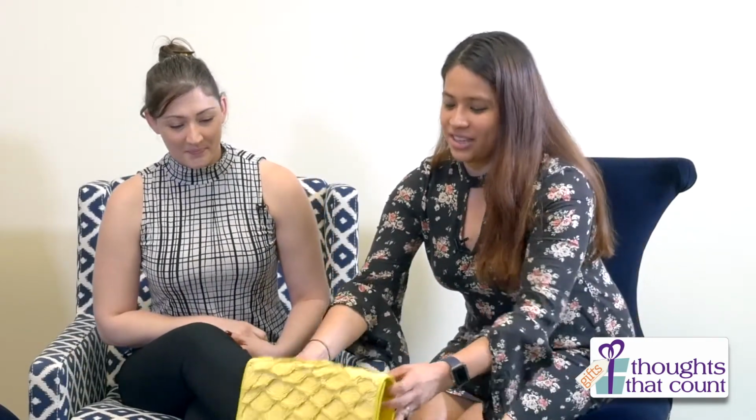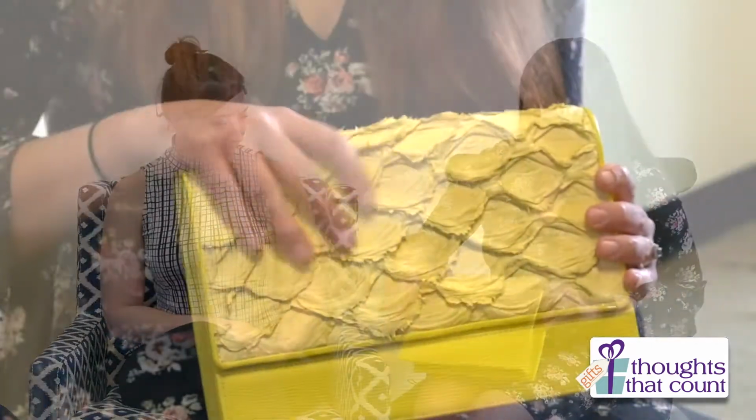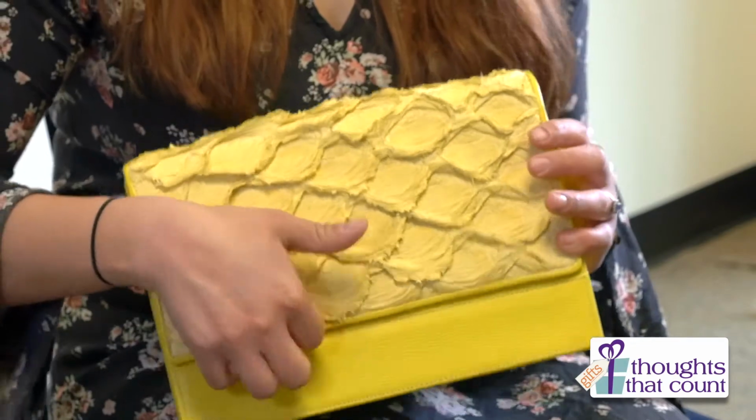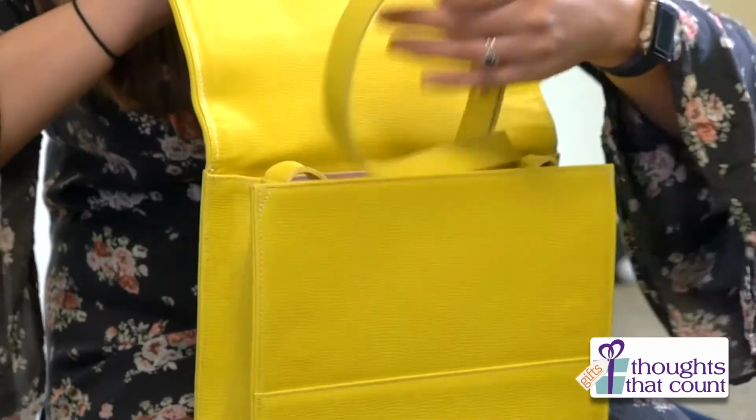So you have a very fun item, and I'm really interested to know about this. Tell me what you have here, Alex. Yes, so this is a purse with a crossbody strap on the inside here, so you can wear it as a really large clutch or as a crossbody.